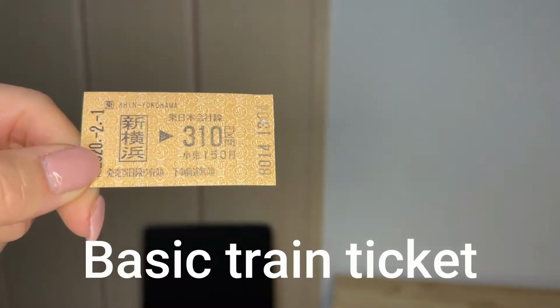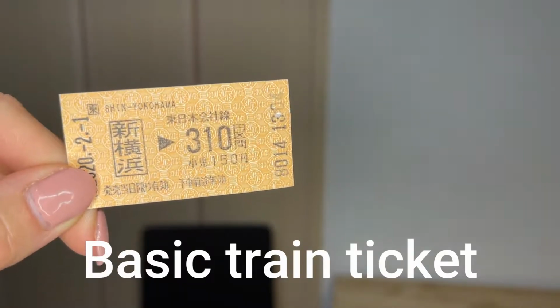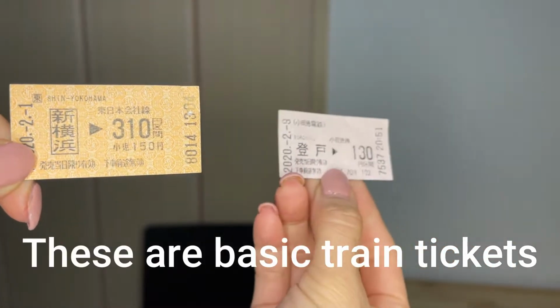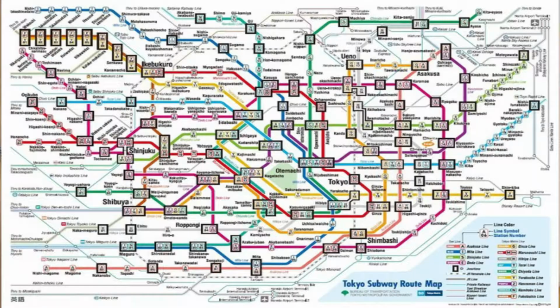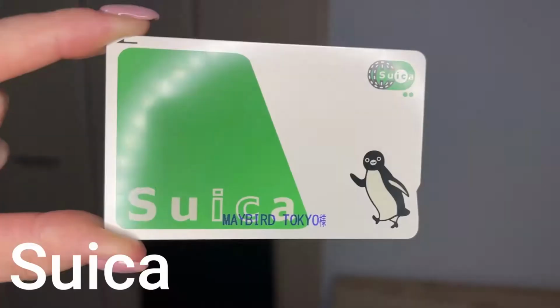When you don't have a card, I mean a train pass, you need to buy a ticket for the exact train and trip that you are taking. You need to know how far you are going, then find it on the map, then calculate how much you need to pay for that ticket each time. That's too much work. We use this card called Suica.